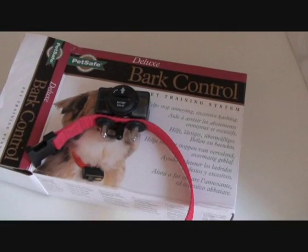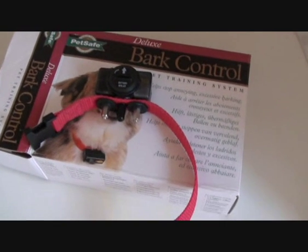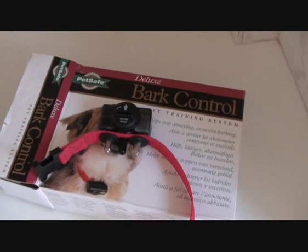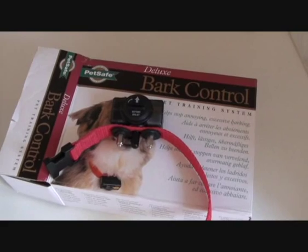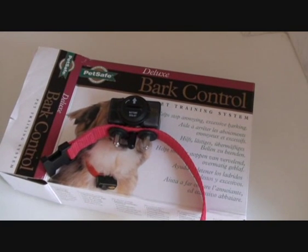Don't punish your dog by screaming at it all the time, getting angry with it. Put this collar on. When you go out and it's barking in your home, that dog will shut up instantly. That's a guarantee. So if you have a problem with the dog barking, you now have a solution. There is no reason for you to go and hit your dog and scream at your dog. Just put the collar on, and the collar will do the correction for you.